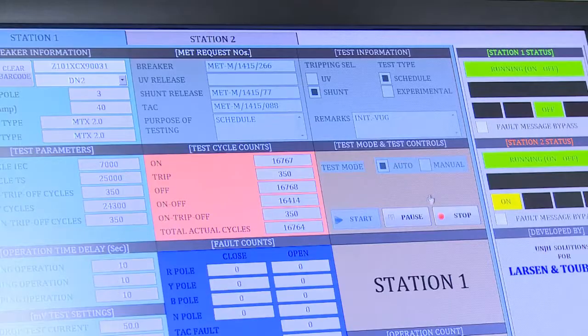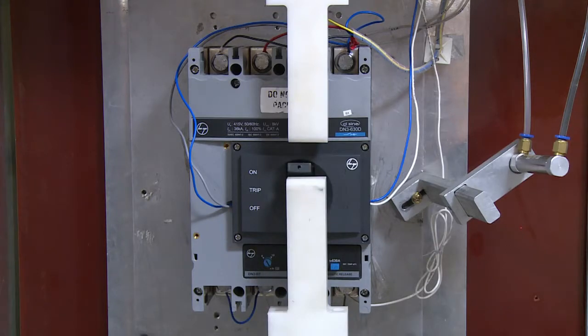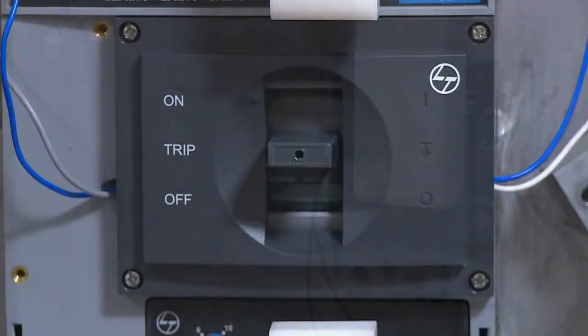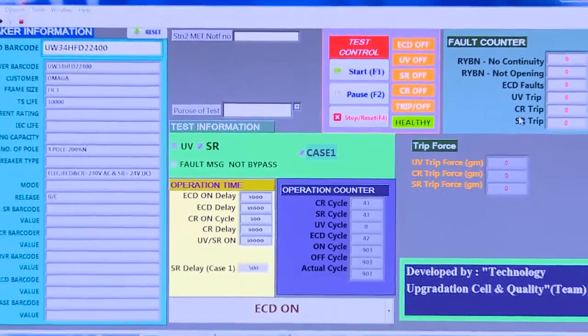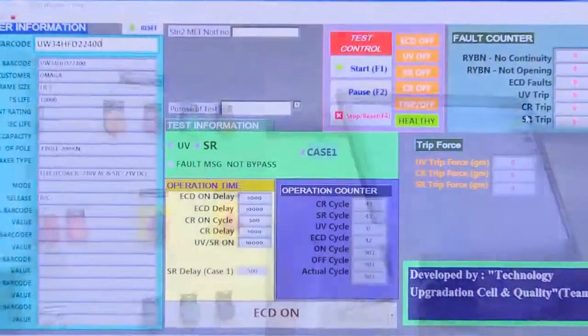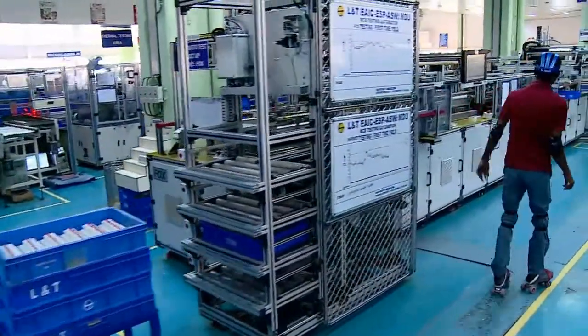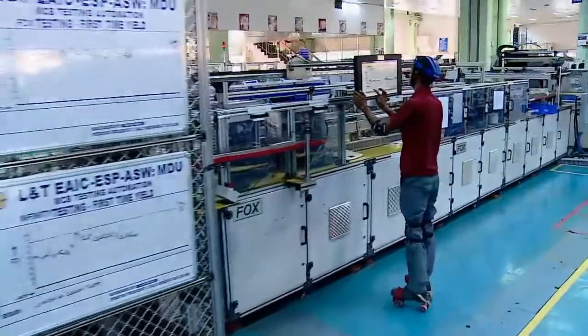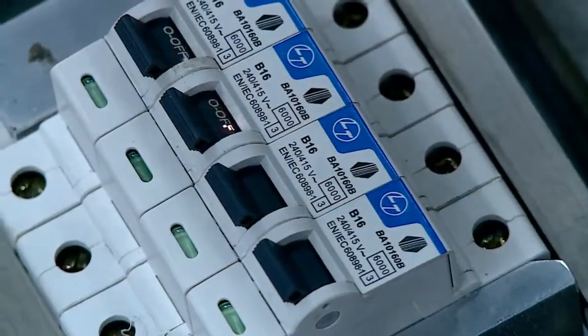The software-based mechanical endurance test setup is fully equipped to verify the mechanical life of MCCB, validate new modifications and life of accessories, as well as analyze customer complaints. All this is possible by scanning the barcode and without feeding any data. Let us look at this MCB assembly shop that produces one MCB every 2 seconds. This is possible because of fully automated assembly line with testing line, printing line, and packing line.